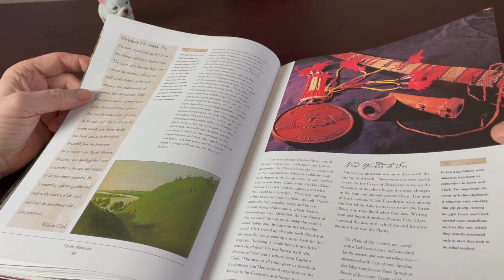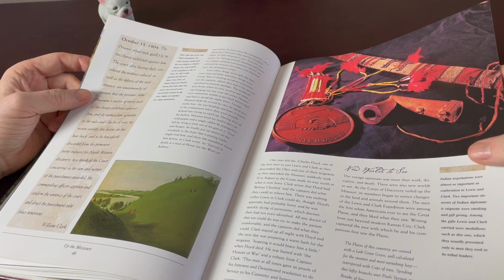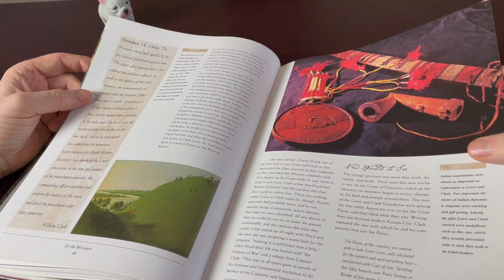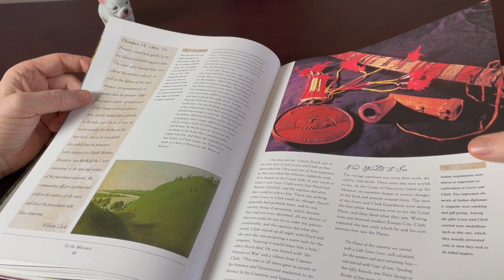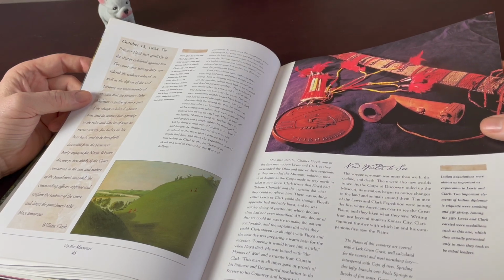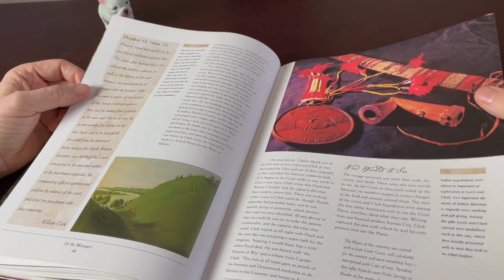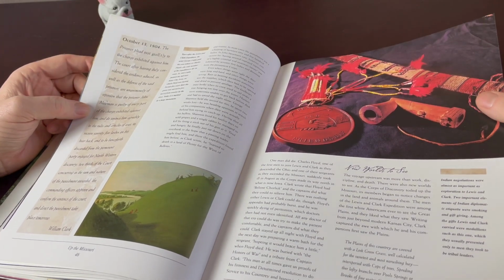Indian negotiations were almost as important as exploration to Lewis and Clark. Two important elements of Indian diplomatic etiquette were smoking and gift-giving. Among the gifts Lewis and Clark carried were medallions such as this one, which they usually presented only to men they took to be tribal leaders. Yeah, they had a store of just crates and crates of gifts. Let's see what this little piece says.